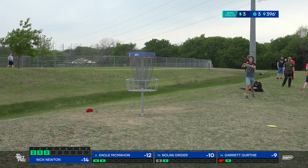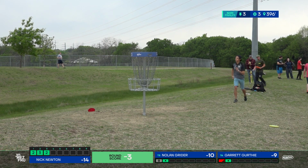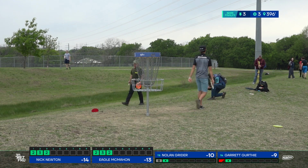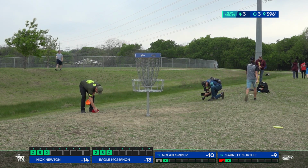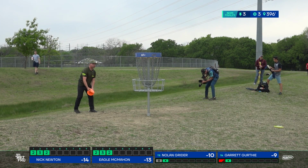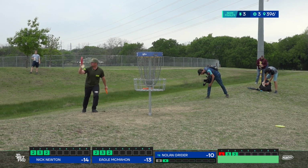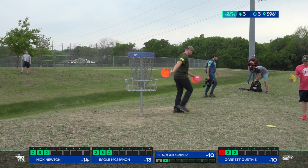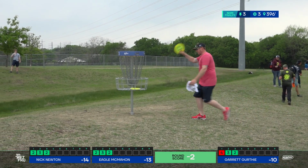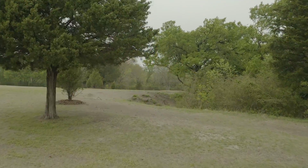And here's Eagle. Super smooth putt. Kid's got some focus for sure. Garrett calmly lining up, making sure to do everything right there. It's a good birdie to get him on the board. The star frame? Yeah, I think that's got to be the only star frame on that hole. I think so. The hole plays very tough.